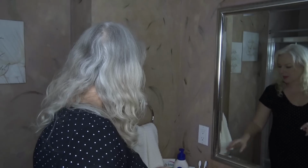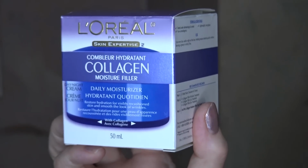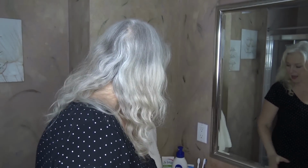So then what do I use after I've washed off my face and my face is dry? Well, let me show you. I use L'Oreal Collagen Moisturizer, and here's the little jar that I'm using right now, and as you can see, love, and it's very inexpensive, and I love that product.